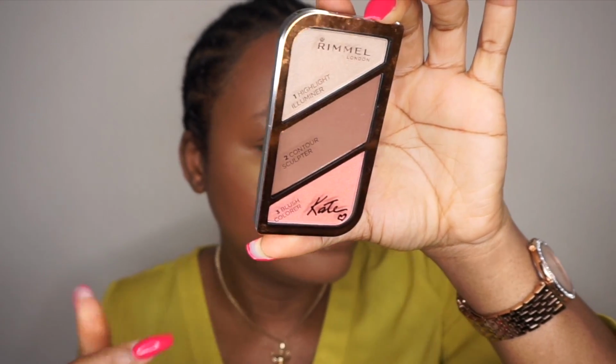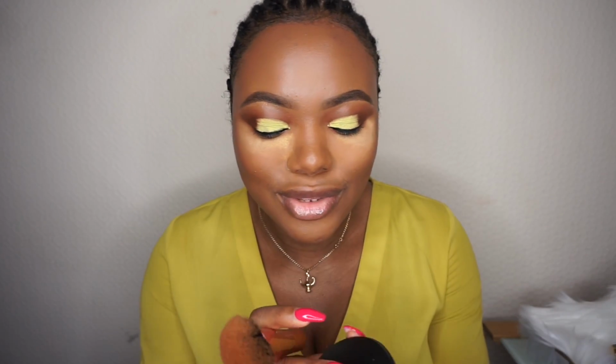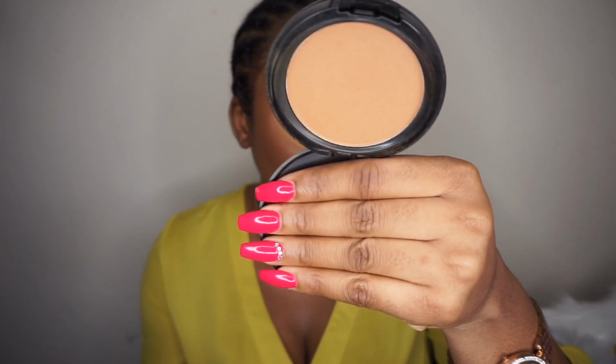Okay, so to set the contour area, I'm going to use the Rimmel London palette. I'll just use the contour one right here. It's the Huda Beauty brush. Set my face now. Back to the face. Now we are halfway with the eyes. So I'm going to take my BH Cosmetics Pro Matte powder. This is one of my favorite setting powders.